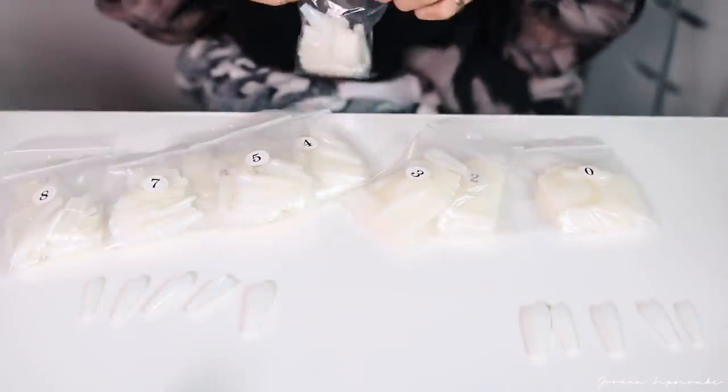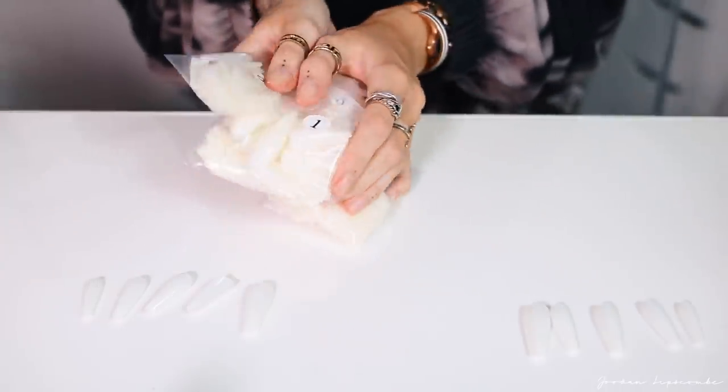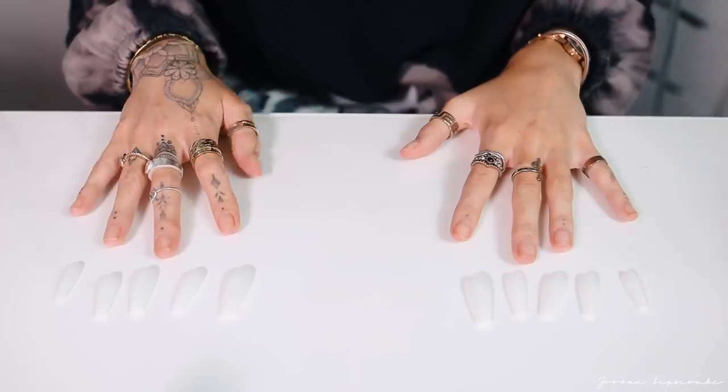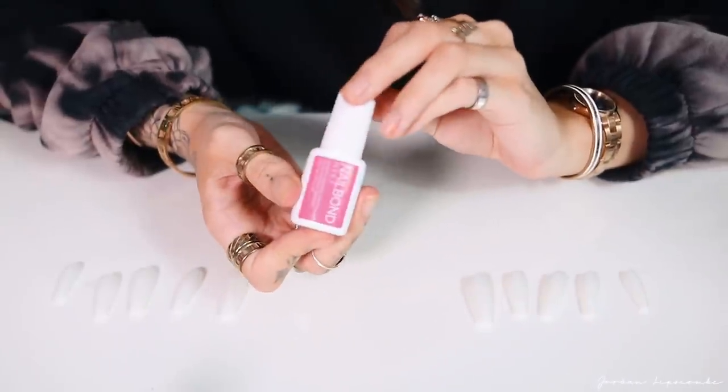Okay, sweet. We have all of our sizes chosen, which means we can take these away. So pinky this side, thumbnail this side. You guys, you get the gist, right? You get the gist. We're gonna stick them on, right?